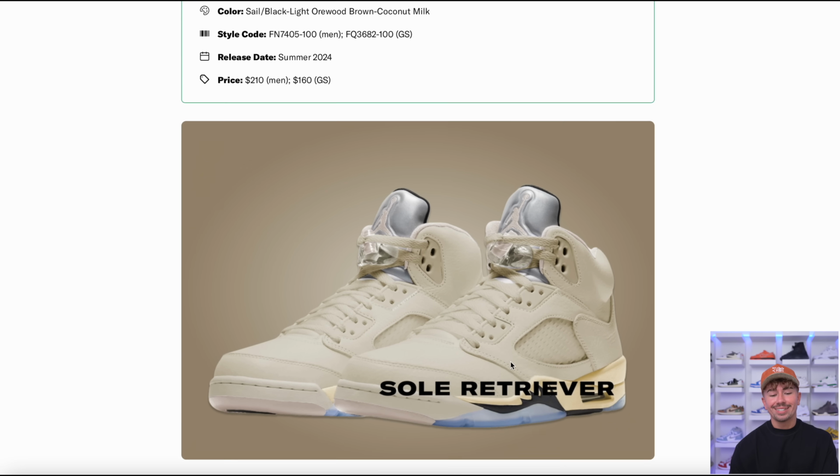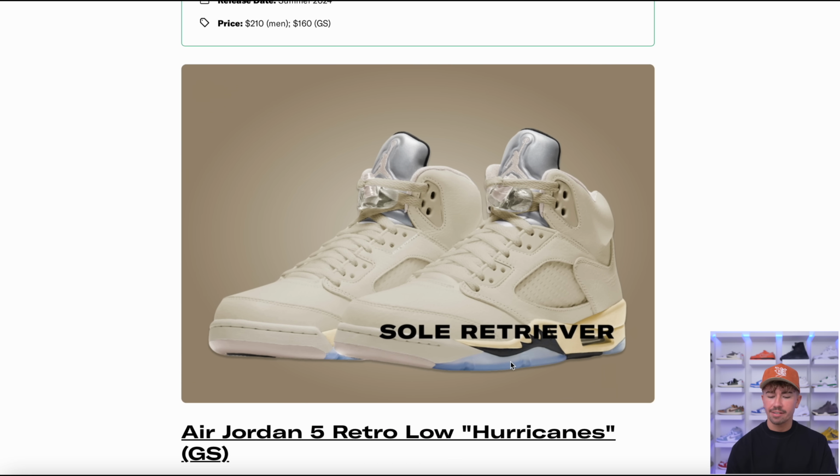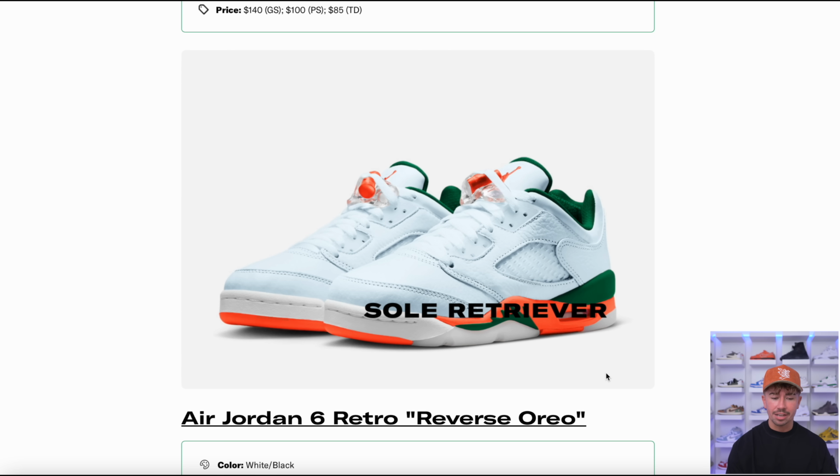We've got the Air Jordan 5 Sail colorway. These things are looking very, very similar to the Craft 5s that dropped a couple months ago. Although I expect, obviously, these are probably just going to come in normal Jordan 5 makeup, which would be just like nubuck instead of the crazy Craft materials that those had. We've got another pair of 5s, the Hurricanes in GS sizes. This is a low, obviously.